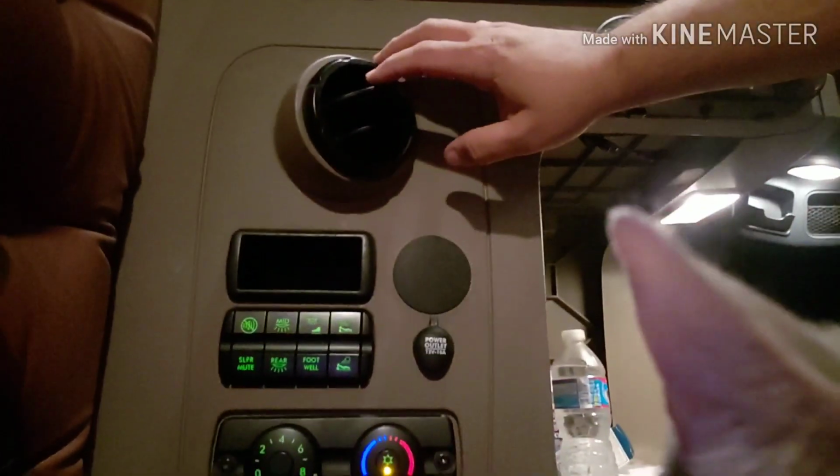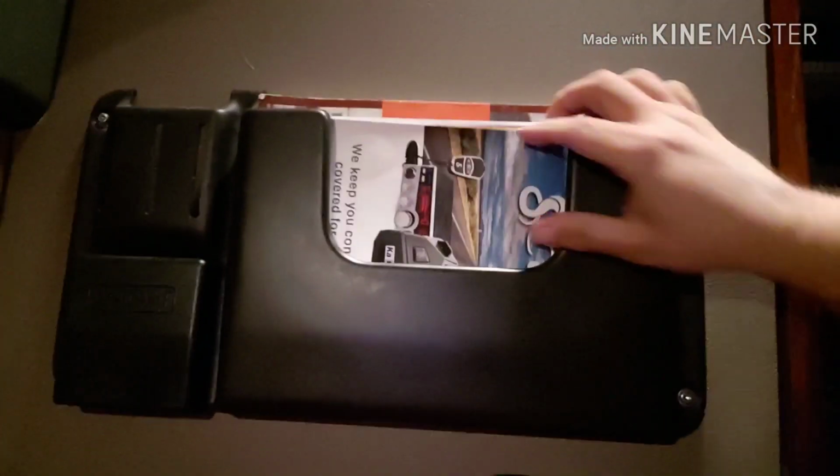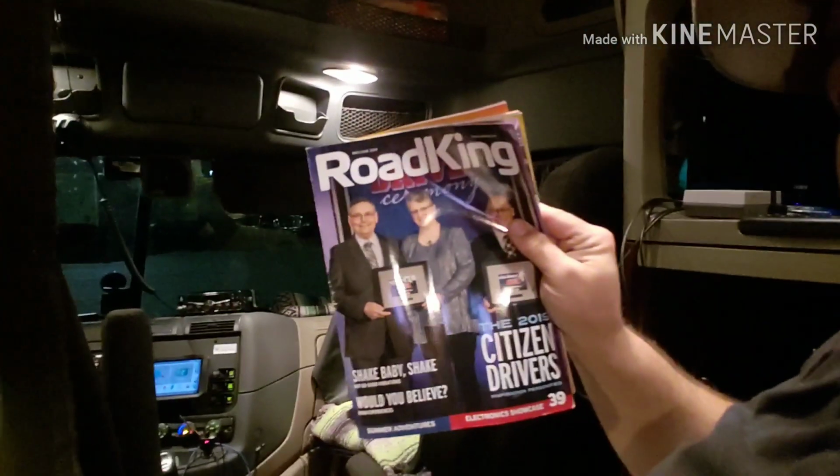And then there's a vent here for air conditioning, and then some storage right here for magazines and things like that. So I've got, is it Road King? Yeah. So I've got a Road King magazine in there right now, and then I've got a book about RVs actually. And that's pretty much it for the interior tour. The bed flips up, but all that's underneath there right now is tools and supplies and things, and then some bottles of water, and the stuff for the Thermo Kings. So I think that's it for the tour inside the truck.